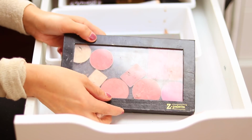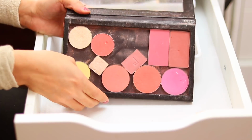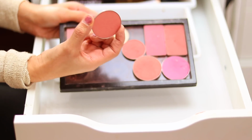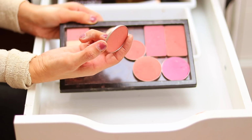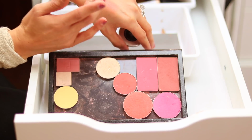Now, one palette I do have that I tend to keep in my everyday makeup drawer regardless is my Z palette. The one that I've really been gravitating towards though here recently is this one right here. This here is called Heartthrob. This is a Makeup Geek blush. It's just a really soft coral shade.